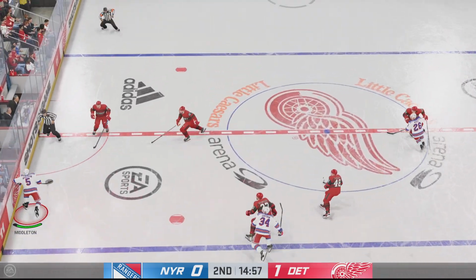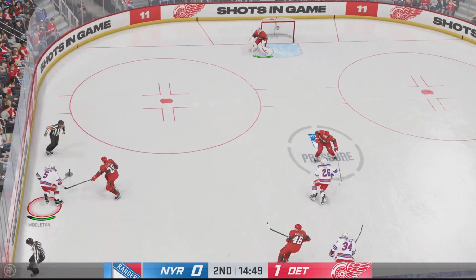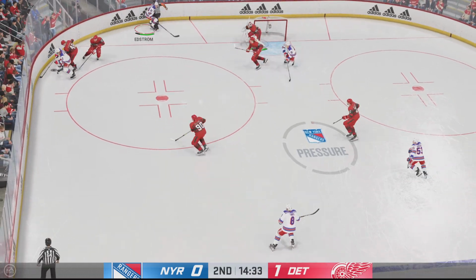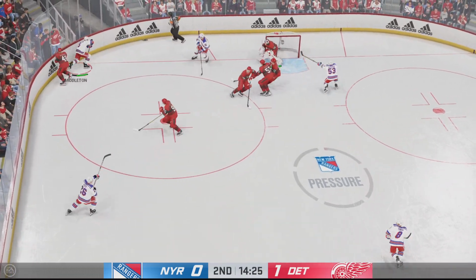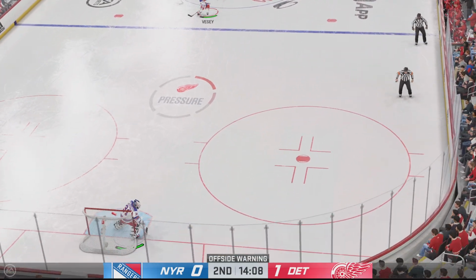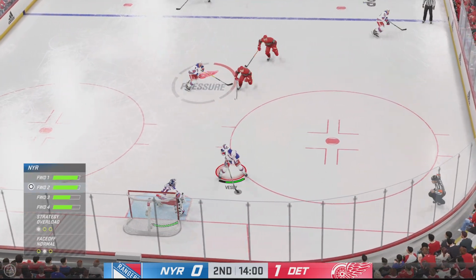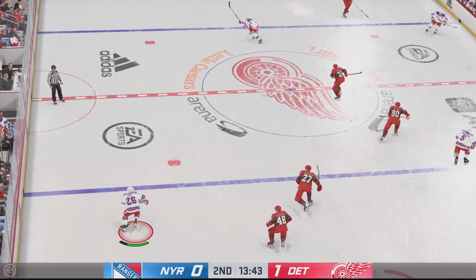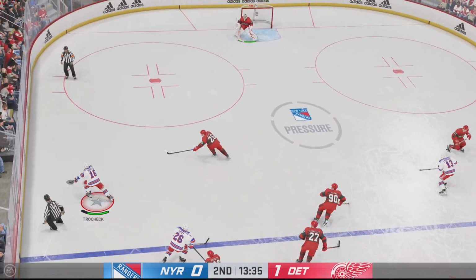You want to make sure that you take away the top of the net, but you know you got the lower net covered. And the agility to be able to move across the crease is an example right there. And that's intercepted by Berggren, and that skips out of the offensive end. Puck picked up by Vesey. New York's got it in their own zone. Slides the puck across to Trocheck.